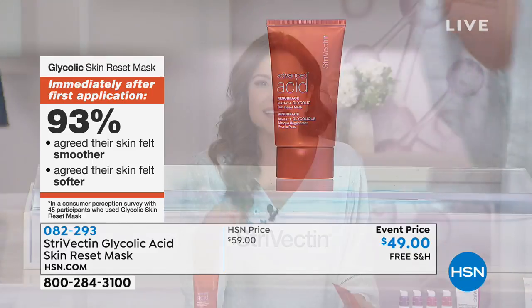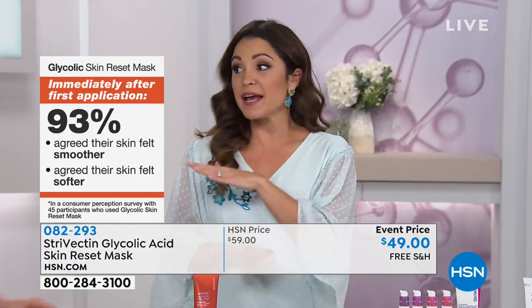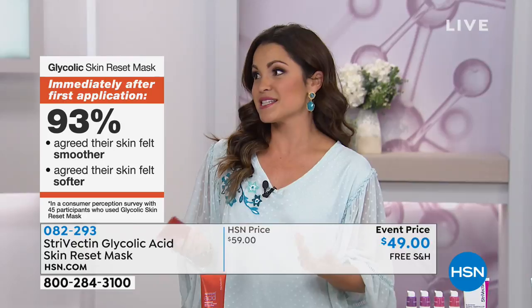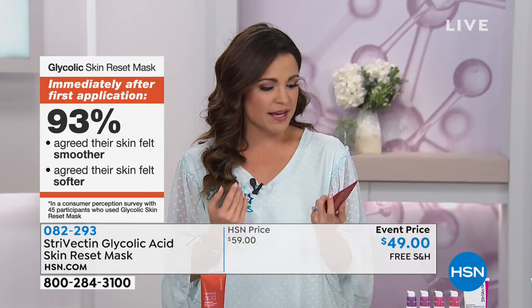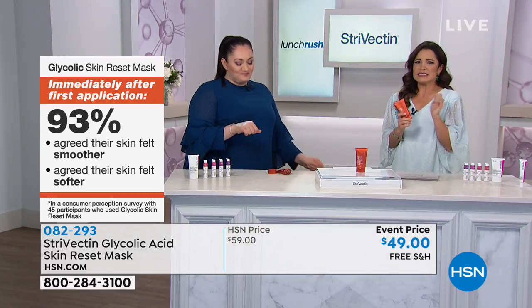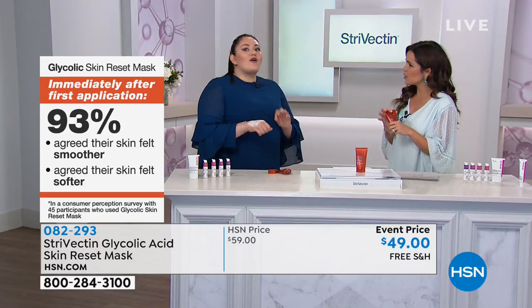So when you use something like this and you can slough away all of that yuck that's just hanging on, now you have really primed the area for every other skincare product, Strivectin or not, that you're investing in. And not only that, your skin looks so refreshed and vibrant. It's funny because you hear glycolic acid, at least I did, and I thought, ooh, I don't know if I can put that on my face. What skin types is this good for? All skin types. And that's the great thing about it.